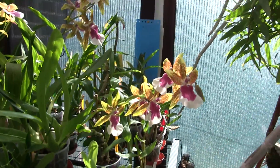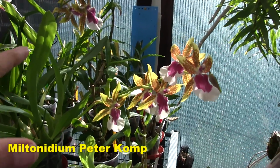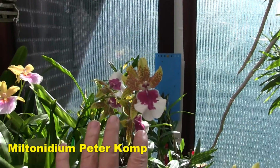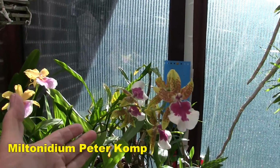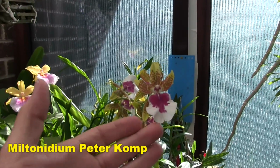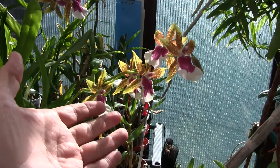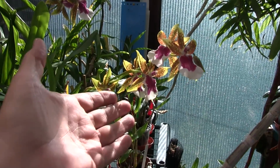Come round here, Peter Comp, nicely backlit at the moment. This has currently got 3 spikes. The oldest spike here is just starting to go. It's dropped its first bloom a couple of days ago, but nonetheless still fully open, and the fragrance from where I'm standing now is stunning.